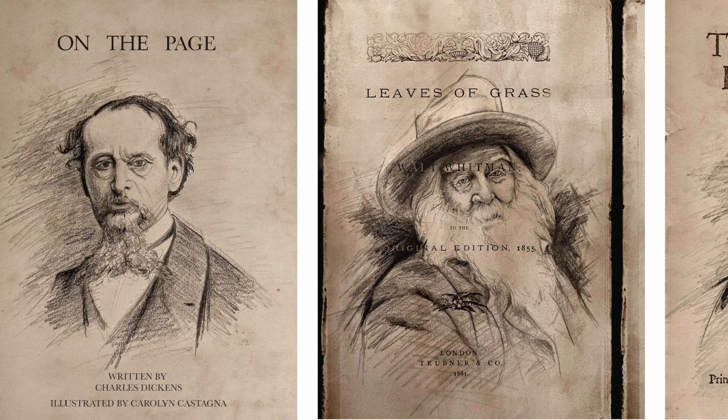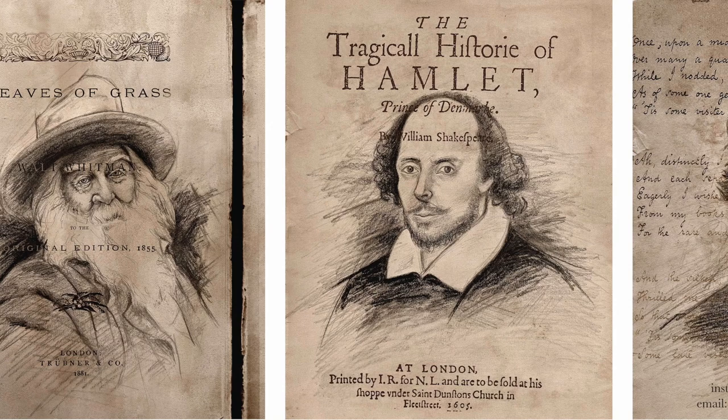So we made these accordion pamphlets, and we had to make four of them that go on one sheet of paper, and the way that you fold it, there are four different illustrations. So I had an idea of maybe doing four different authors that I really love, and then we had to do a traditional illustration into digital illustration.